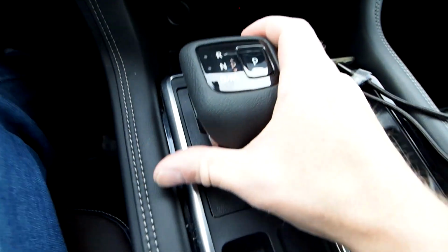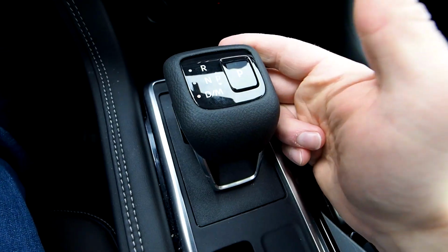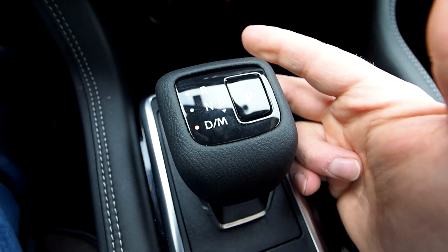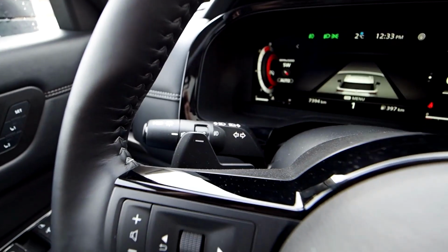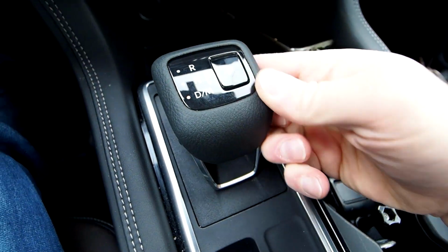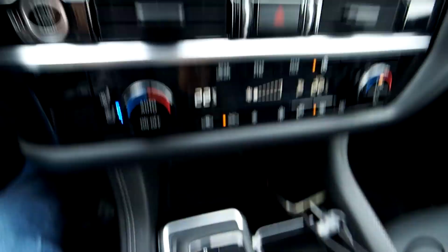Electronic shifter, so we push the button here on the side, pull down for drive, it springs back, tap it back again for manual mode if you want. That's the paddles on the steering wheel here, right for up and left for down over there. Push the button for park, and reverse is push the button, click forward, and then you've got your parking system up here.